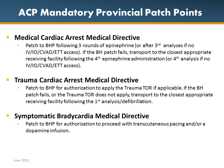Yeah, we've seen cases where we've received patches. The medic was under the assumption that after giving 3 rounds of epi or 3 analysis when access wasn't available, that they, no matter what, they had to patch. But as Sean says, if that patient, after your 3rd epi does get ROSC, there's no need to patch at that point, you move to your ROSC directive and proceed from there, and there's no mandatory patch point within that.